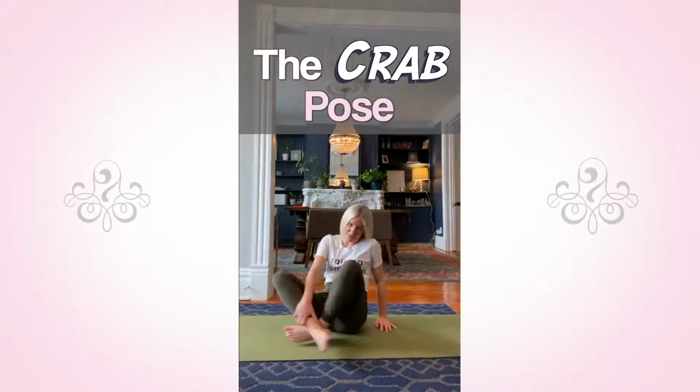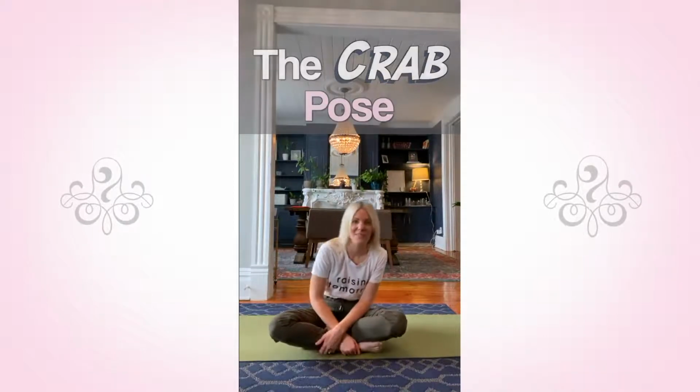Vivian and I do the crab pose a lot when we practice our Moana moves. So this is kind of a fun one you can tie into some Disney movies.